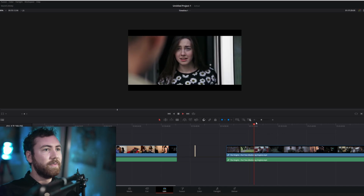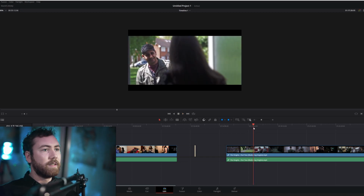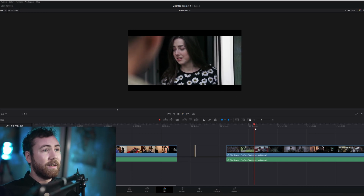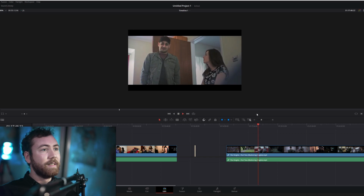This one, what I would have done here, let's just have a little look. I would have angled his body a little bit more to the side, and then had some diffusion over there, just to make that a little bit nicer. The light on her looks quite good, to be fair. Not too much of a fan of that angle, but it's all fine.